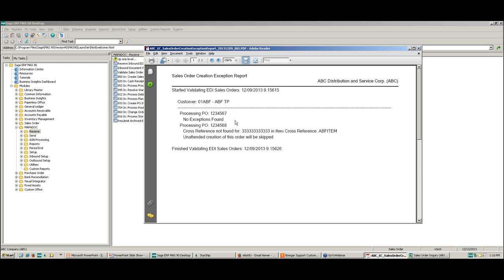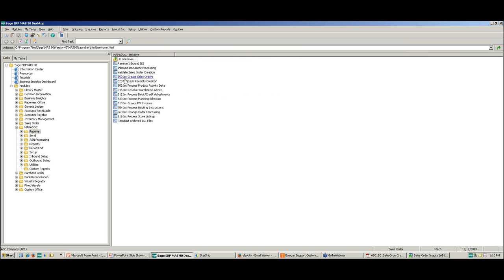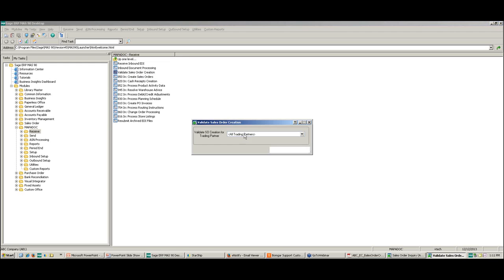It's letting you know here that a particular item was not found in a cross-reference. And because of that, the unattended creation of that order was skipped. So in this example, the customer sent a new item number on the PO that you don't have set up in your system. So MAPADOC was not going to create that order for you. So for anything that did have these type of errors, they will actually be sitting waiting for you to process within the MAPADOC module manually. So you can come in here, you can set up that item number in your system, go ahead and rerun our validate sales order creation option here, which will let you know that all the issues have been corrected.